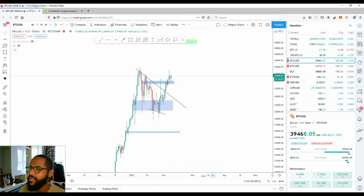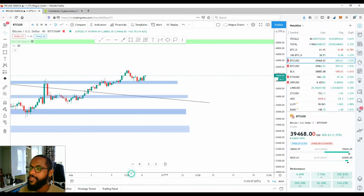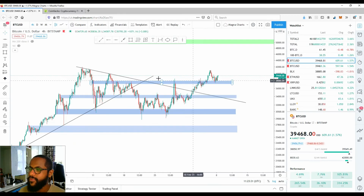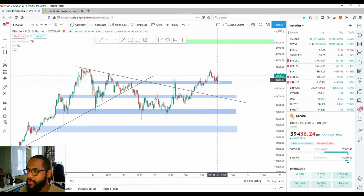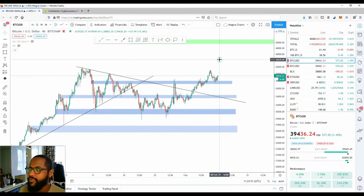Bitcoin as well is looking like it wants to retest the previous high. It's finally broken past the resistance of 38k just over here. This was a very important level. It was not able to break past this before; as you can see, it wicked but got rejected. It's broken past that now, and it's using it as support. So I think if it can maintain the support, then we can see a retest of 40k and then make new highs.